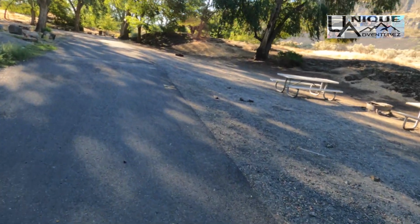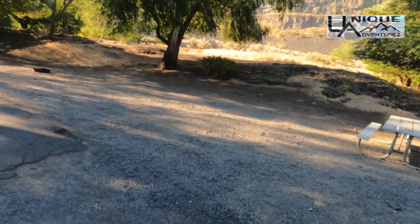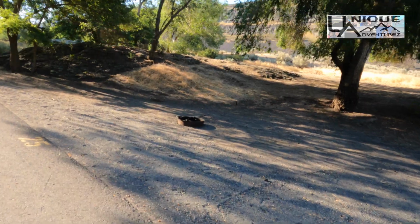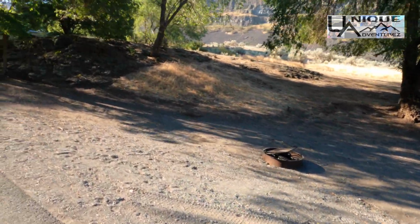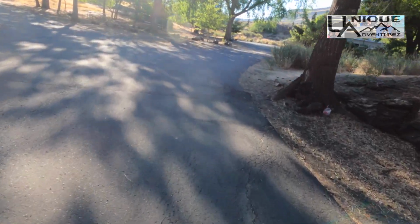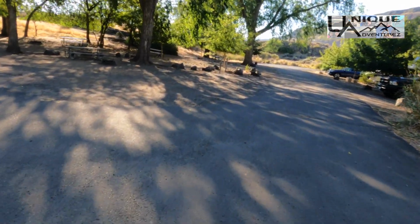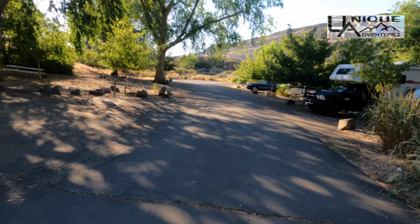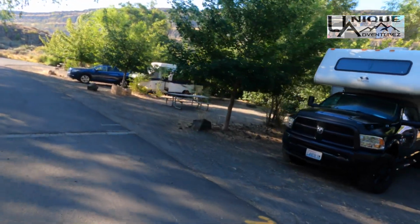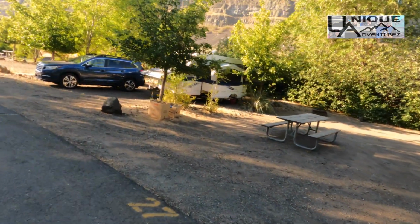You've got site number 24. Site number 25. This looks a little bit smaller here, and they don't have any real gauge in how they distinguish the sites, so I don't know. At 26, that's a nice setup there too. I guess if you have a truck over camper, these are all good sites for you.